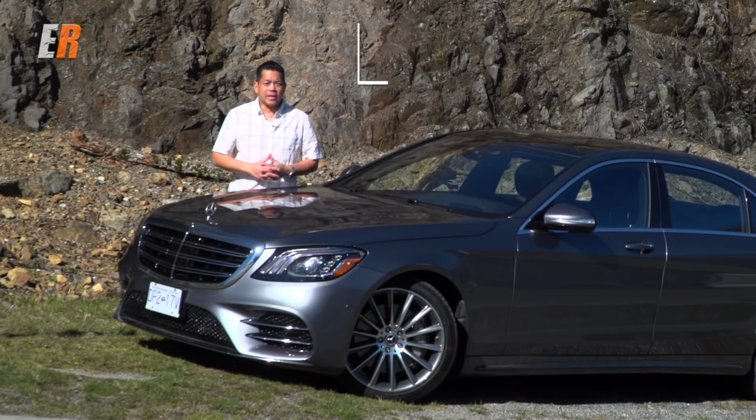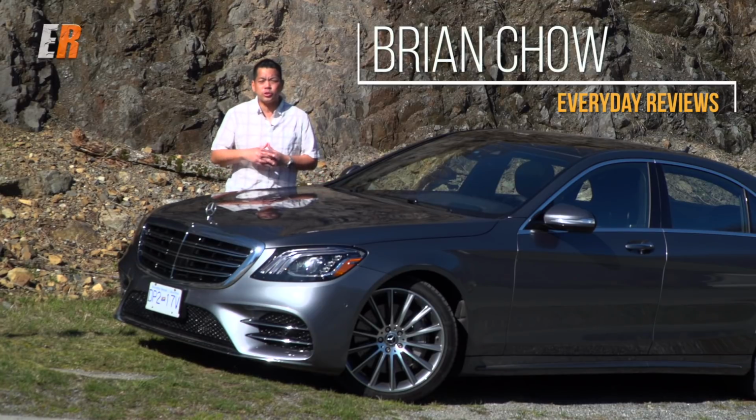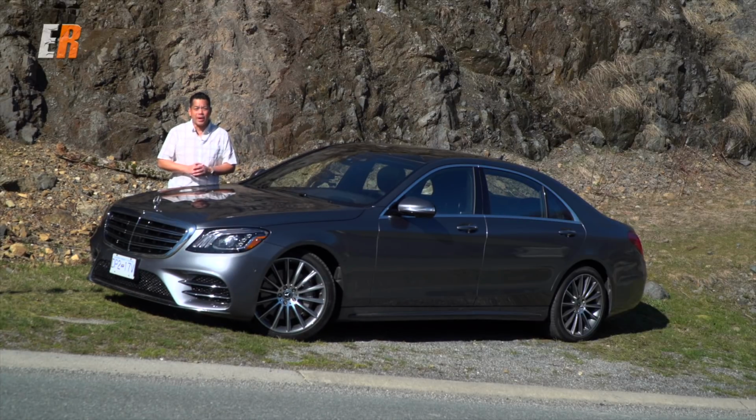The Mercedes-Benz S-Class has been the benchmark for luxury sedans for decades. It's also been the perfect platform for them to showcase their new innovations and technology. This is the brand new S-Class. This is the S560 from Mercedes, and this has the most technology out of any car that I've driven so far.